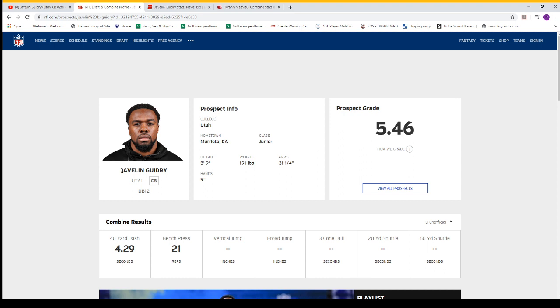Today we're going to be looking at Javelin Guidry from Utah. He's a corner, and he impressed at this combine, man, I gotta say. He ran the second fastest 40-yard dash out of every position, and was by far the fastest corner by like 0.1 seconds. But the most impressive thing to me was his bench press, dude. Listen, he was one rep away from being tied for first in bench press for corners. With 21 reps, and he's this fast, that's scary.